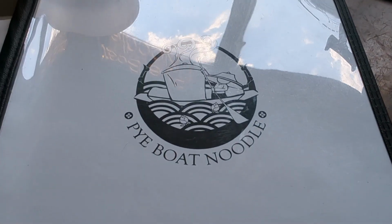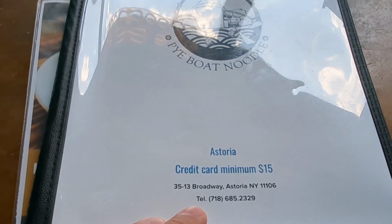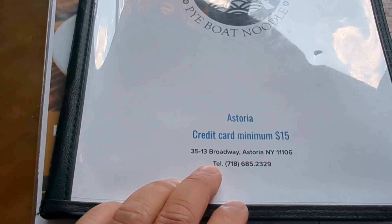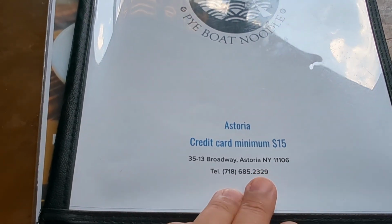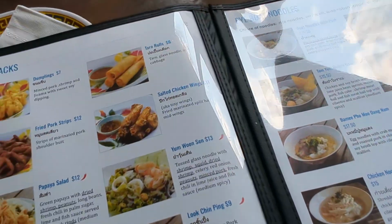Let's start looking at the Pye Boat Noodle menu. Now, apparently we're in Astoria, New York, not Elmhurst. But anyway, so this is in Astoria, a credit card minimum of $15 to come here. And I love this menu.